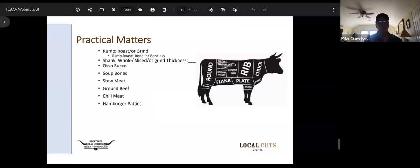Other choices, like I say, the osso buco, which is the different foreshanks and hind shanks. I talked about soup bones, stew meat. Again, you can basically take that same cut from the round or the rump, and you can sell it as beef tips, which are smaller, cube meat, stew meat, which is slightly larger, or you could go with beef kebabs. Again, those are three different types that you can use.